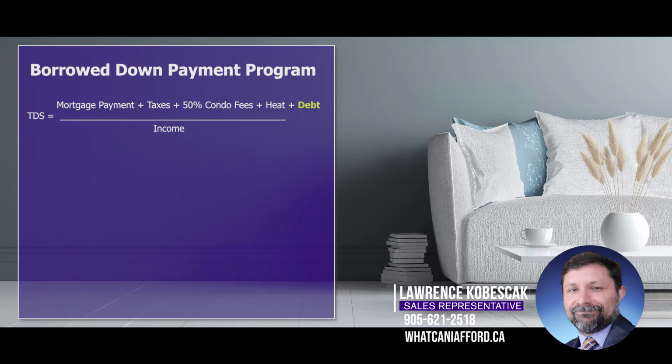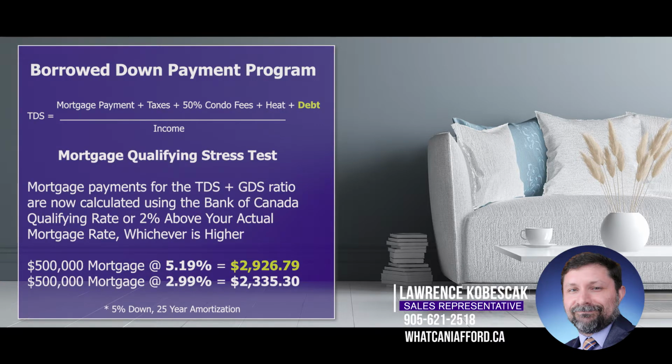To complicate things, in January 2018, the federal government introduced a mortgage qualifying stress test. The mortgage payment in the ratio must now be calculated using a rate of 2% above what your actual mortgage rate is, or the Bank of Canada's qualifying rate, whichever is higher. Currently, the Bank of Canada's qualifying rate sits at 5.19% when 5-year mortgages are currently available at less than 2.99%. This higher qualifying rate makes the mortgage payments in the GDS and TDS ratio much higher and reduces your affordability.